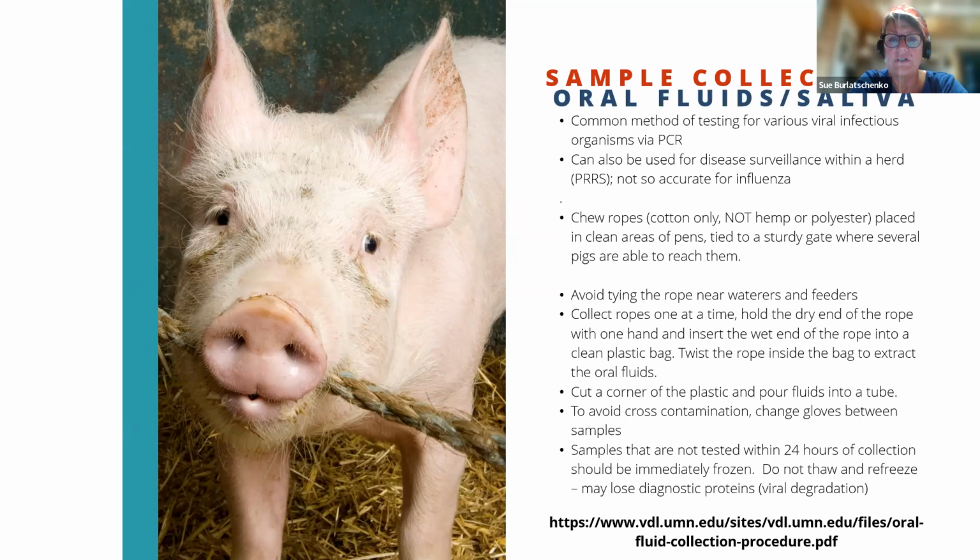They're not feeling really good. We just brought some new pigs in last week, and I'm like, it's flu season for pigs. But you want to rule out other things like PRRS and mycoplasma, so we can do rope testing. And then, like I said, I did my nasal swabs, and we'll find out what we're dealing with, but I'm pretty sure what I've got.